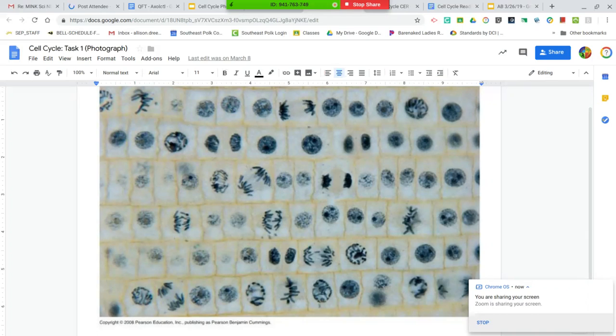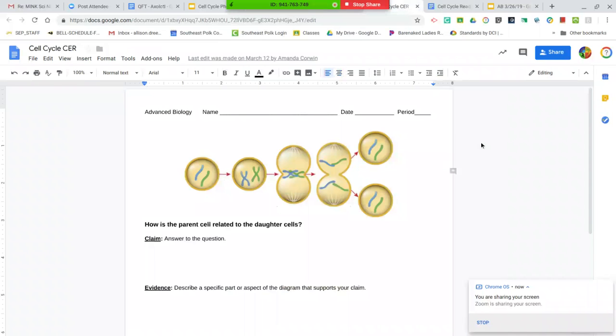And that got them to the idea of, well, an onion root tip is going to be growing. I had to talk them to that. If it's going to be growing, logically, it's going to have to start with a single cell and grow into 2 or create 2. That's the idea of the cell cycle, mitosis, and growth. So maybe that's how the axolotl tail starts to grow back. And so they linked it back to the initial phenomenon.